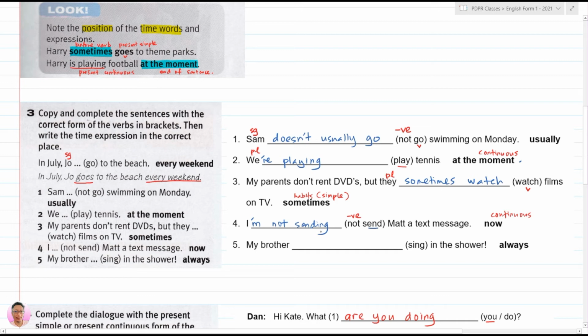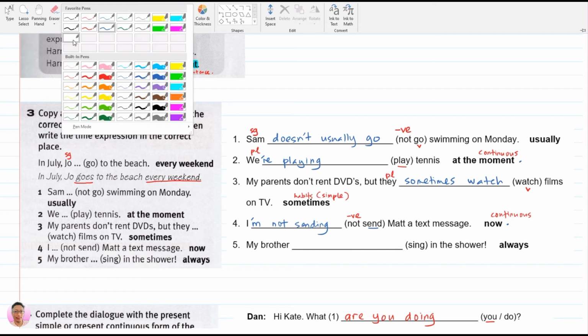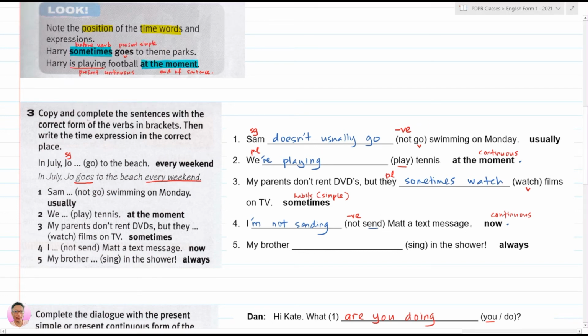Matt a text message, and then you put in the time word at the end of the sentence. I'm not sending Matt a text message now. So I erase the full stop here. I'm not sending Matt a text message now. Okay, that is the answer for number 4. And then last one, number 5. My brother sing, in the bracket, sing, the verb, in the shower. And the time word is always. Always means selalu. Habit.